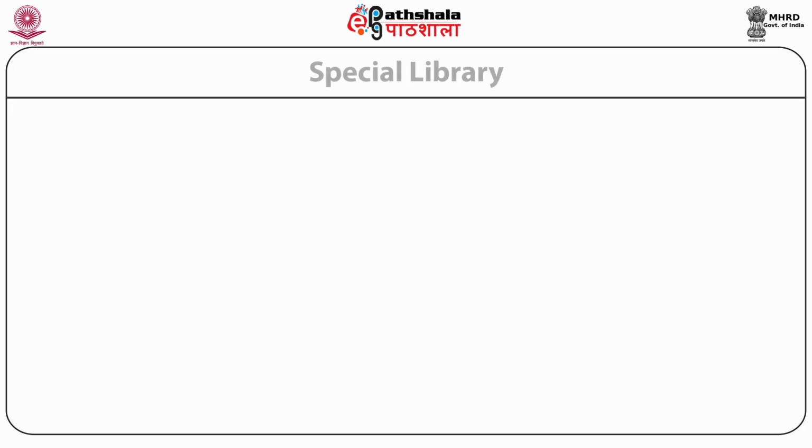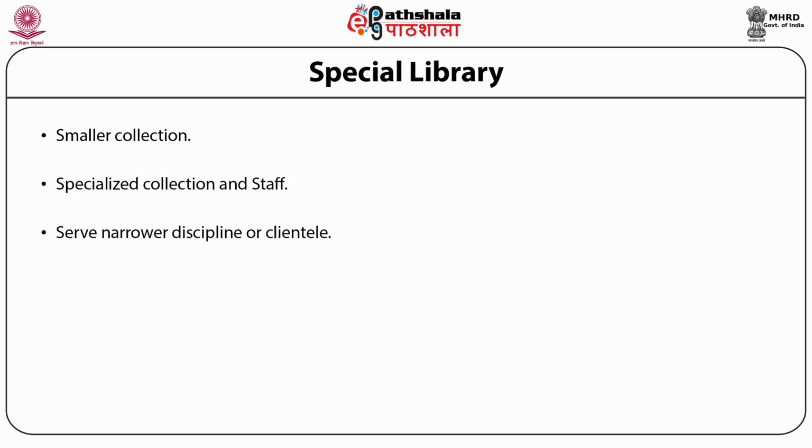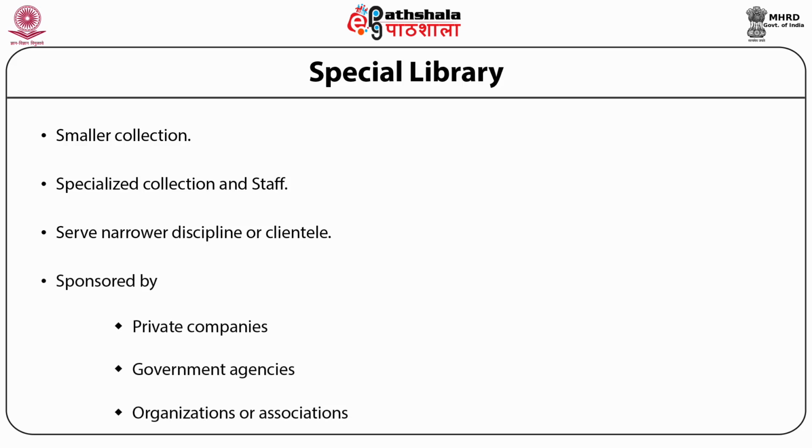Special libraries. As we all know, special libraries owe to the specialized collection, specialized staff, specialized people, and the specialized user. We can have various kinds of special libraries, such as government libraries, law libraries, engineering libraries, corporate libraries, music libraries, medical libraries, or military libraries.